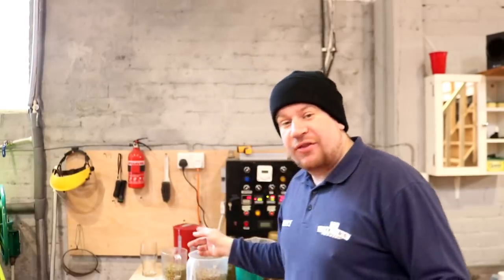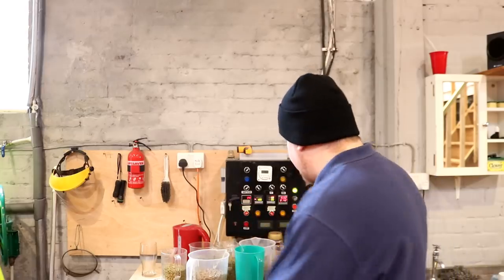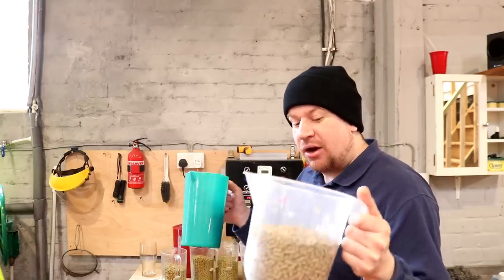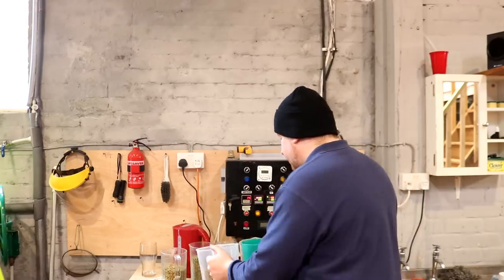Hope you can hear me over the pumps. We've got them whirring away in the background. At the moment we're going through the transfer and the sanitisation of the tank over there. And all of the hops you would have seen on the intro, we've got 4 kilograms of hops to go into 500 litres of beer. And then we'll have another 4 kilograms of dry hop.